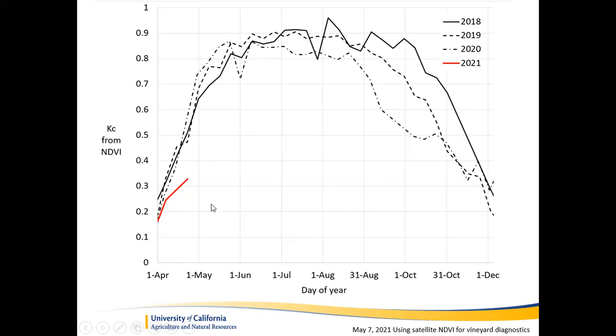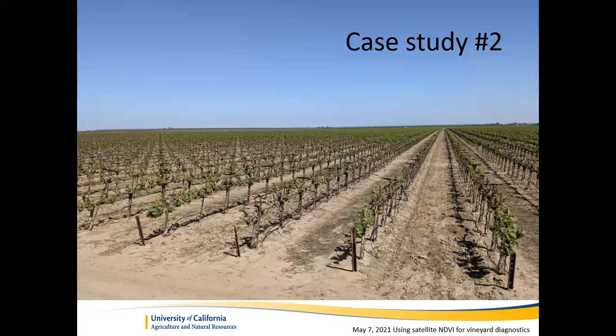So this to me is a really good example of how this satellite data can help inform what we are seeing now in fields. So I think hopefully we can make similar use in a variety of ways. So let's look at case study number 2.